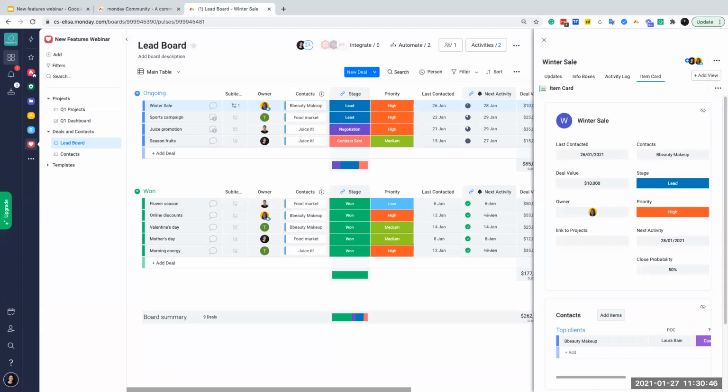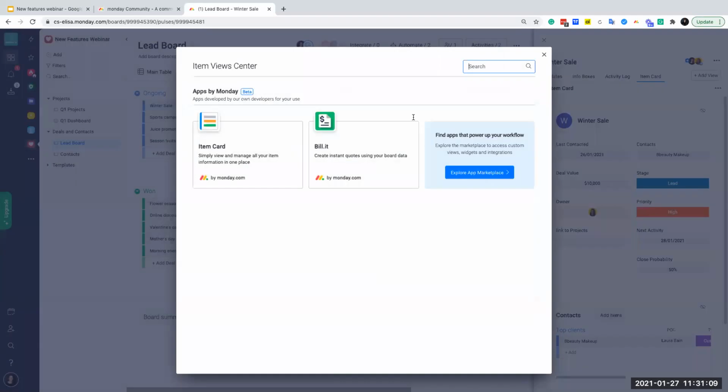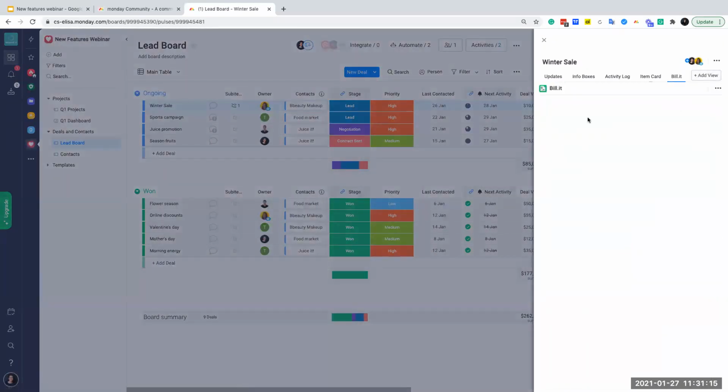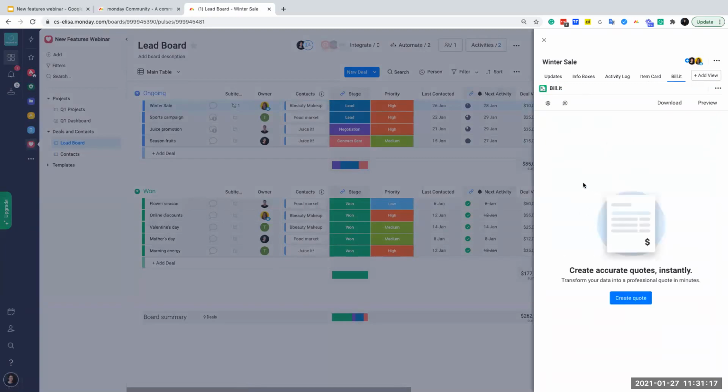Now, let me present yet another amazing capability that we just added to our Work OS, which is going to make managing the work you do for your clients so much simpler. You can now generate invoices to your customers from within your Monday boards. This new app called Bill.it can be added to your board the same way as the item card app. So let's just click here, and I'm really excited to show you this. This is a really, really recent update, and it's really amazing.